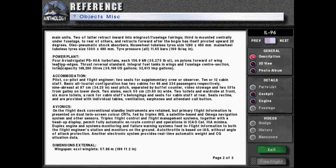Power plant, 4 Aviadvigatel PS90A turbofans, each 156.9 kilonewtons or 35,275 pounds force, on pylons forward of wing leading edges. Thrust reversal standard. Integral fuel tanks in wings and fuselage center section, total capacity 148,260 liters, or 39,166 U.S. gallons, or 32,613 imperial gallons.